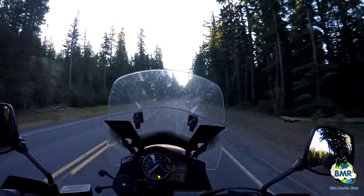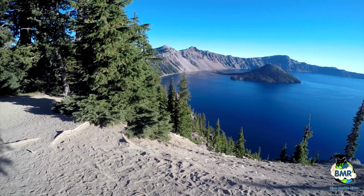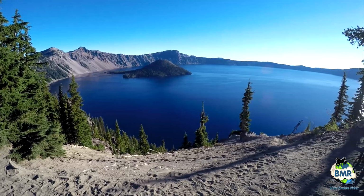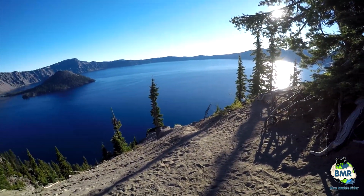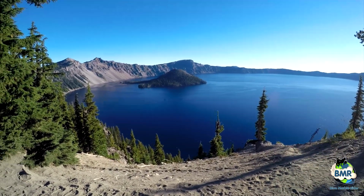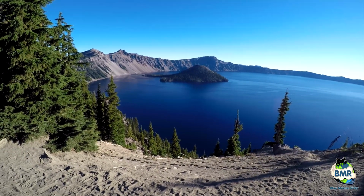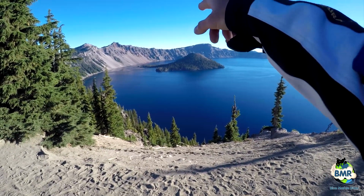Probably be even colder. Okay, Blue Marble Riders, we lucked out. I bring you Crater Lake, 7 o'clock in the morning. Absolutely clear. Sun's rising in the east. We're on our way to a boat tour. We got to be at Cleetwood Cove. It's 11 miles. The whole thing's 25 miles around, 40 kilometers or something. That's Wizard Island. That's actually a cone, a volcanic cone right there.